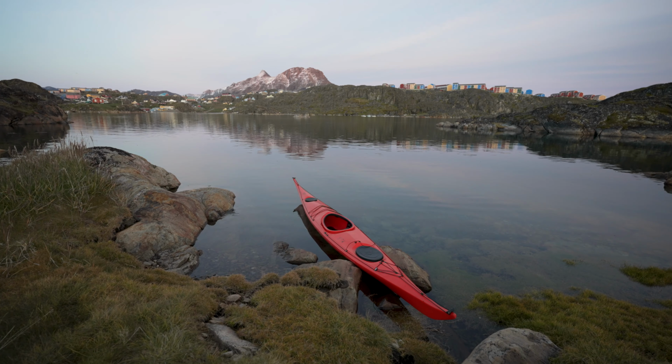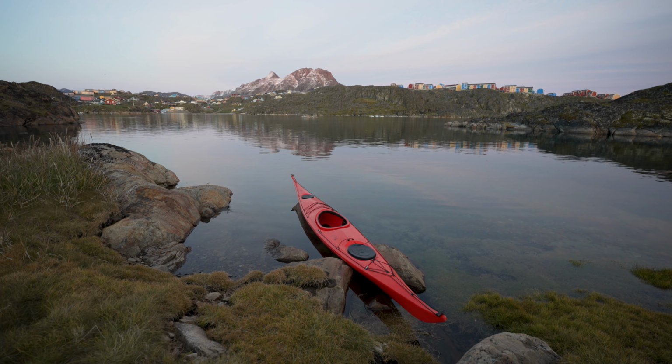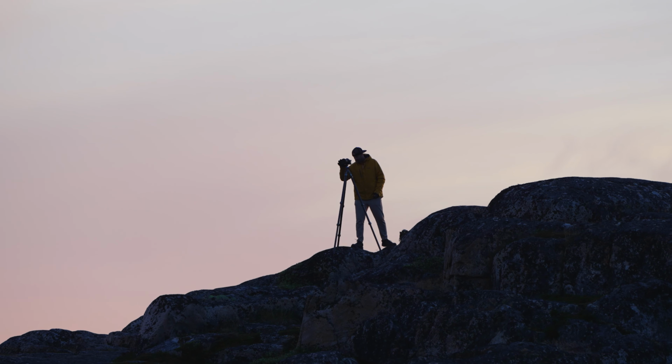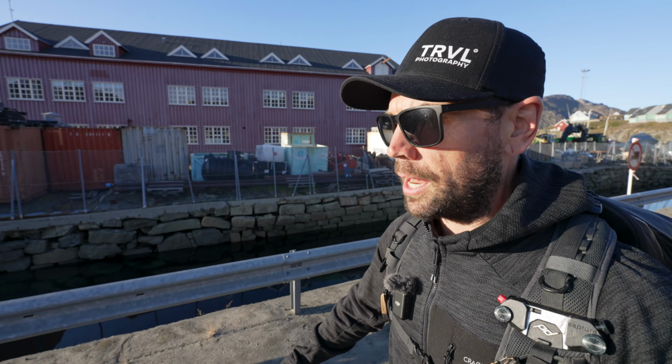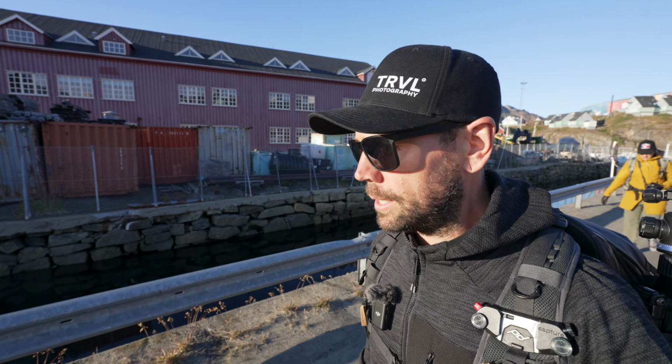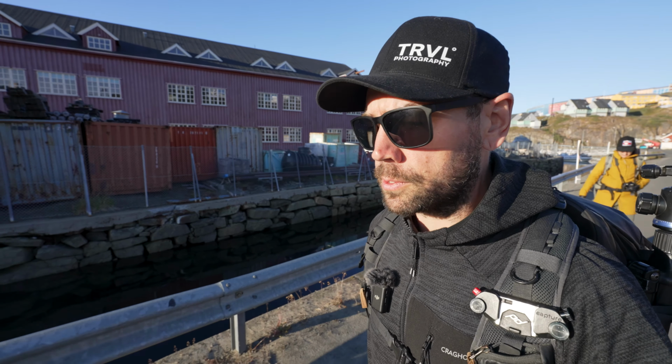It sets at about 10 p.m. So we're heading out around 8, and we should be out there for about an hour and a half or so, and we're getting a nice slow burn sunset. Right now the conditions are absolutely beautiful, super calm out here, and I think we're gonna get some good photos. So time to explore the island of Sisimiut.